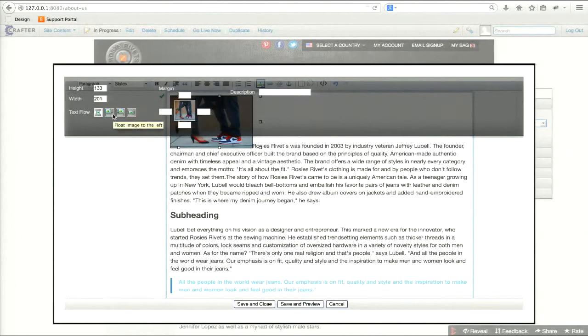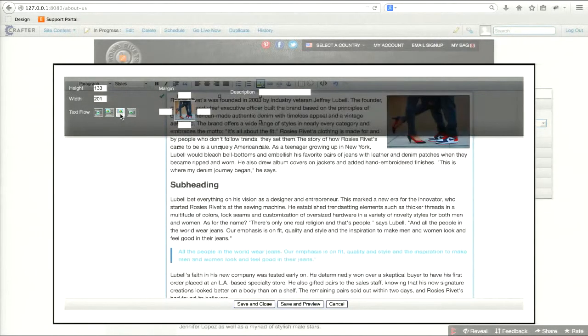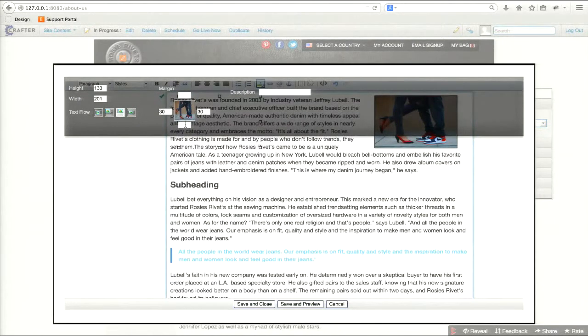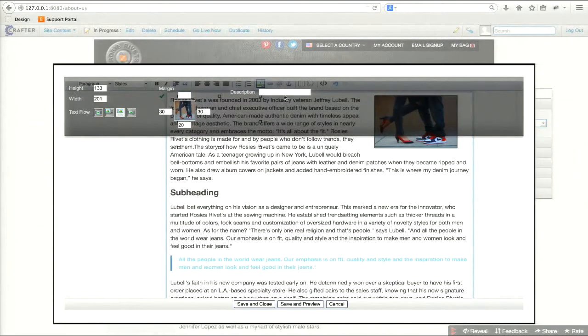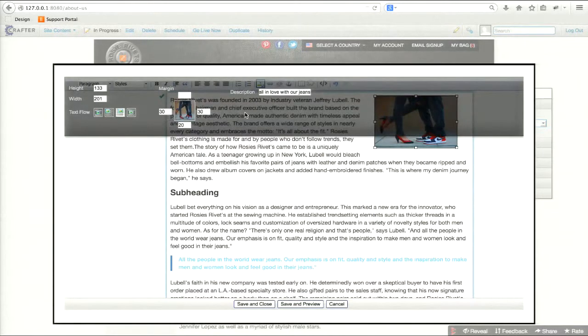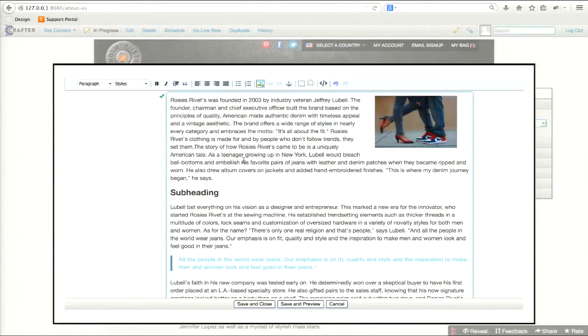I can double-click on this image here and style it. So maybe send this over to the right, and we'll put some padding on it. Okay, a little padding on the bottom there. It looks very beautiful. We're going to have alt text. We're a good website here, so we'll say fall in love with our jeans. Okay, and click out. If we want to make another edit, we just double-click on it again.